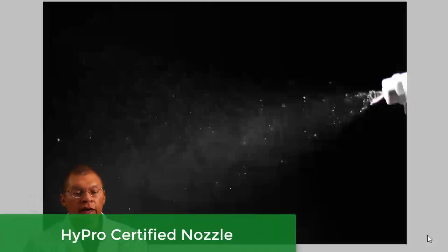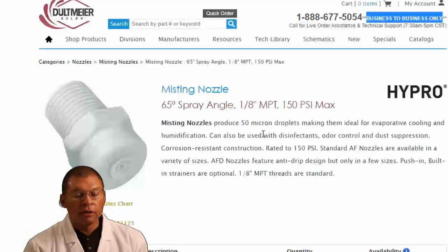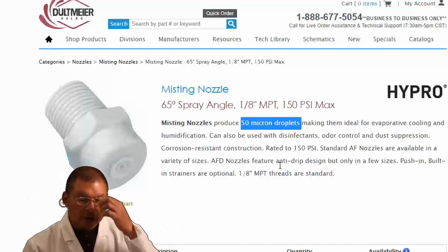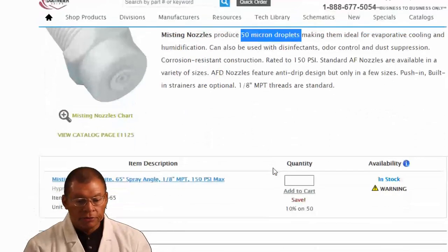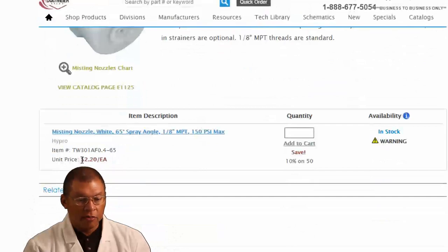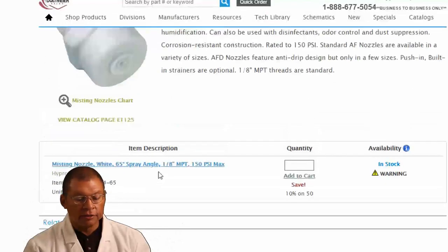Okay, so let's move on to the next nozzle. Now this is also another nozzle that was verified to produce 50 microns in droplet size and smaller. Let me show you that. See, their website is here. You can see right here they say that their nozzles produce 50 microns in droplet size. If you look here, they say that the spray angle is 65 degrees. And if you notice here, the price is $220 each.